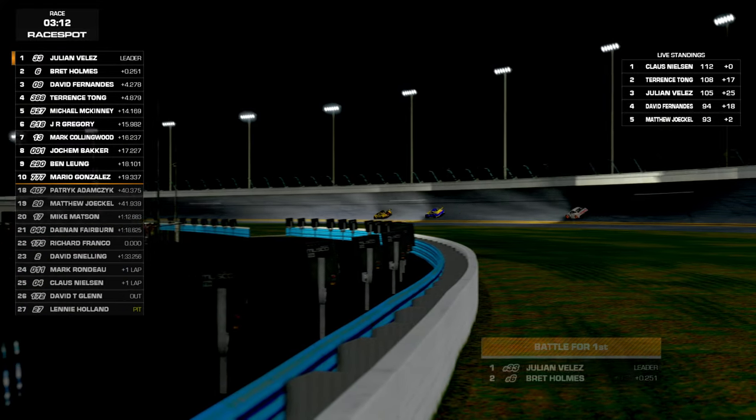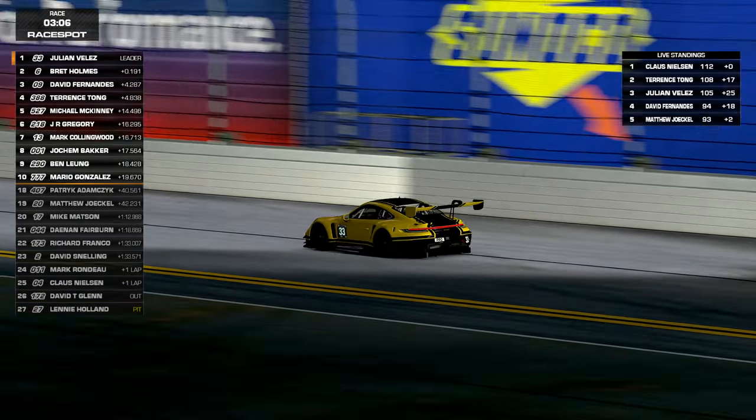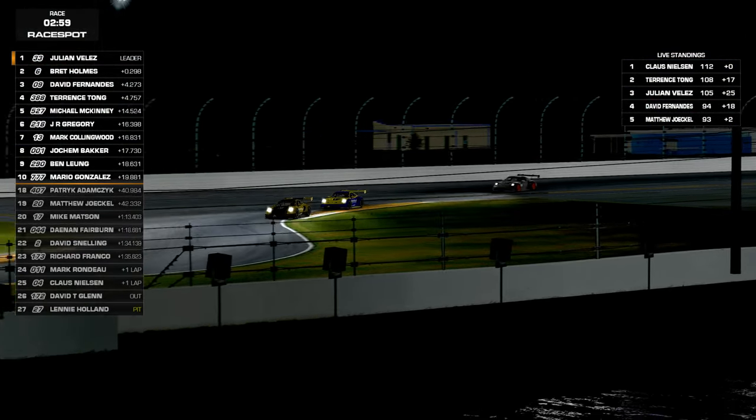But the battle for the lead is continuing here. Only 3 minutes left on the clock. I think we'll be coming round to start the penultimate lap here. And the pressure is on for Julian Velez. Does he have enough speed to keep Brett Holmes from attacking him?